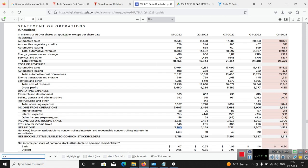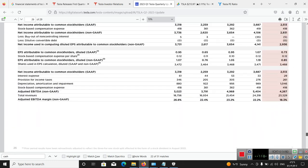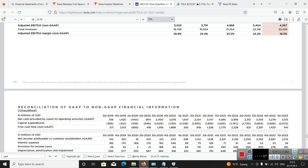I search for cash here. As you see, from $80,000 billion, now for quarter one, it's 22,400. It's a good number, but despite the positive cash position, free cash flow declined significantly. Let me show you its free cash flow. You can see it here too. Free cash flow from quarter one of 22 was 2,200. Now it's 441. It's a dramatic decline.